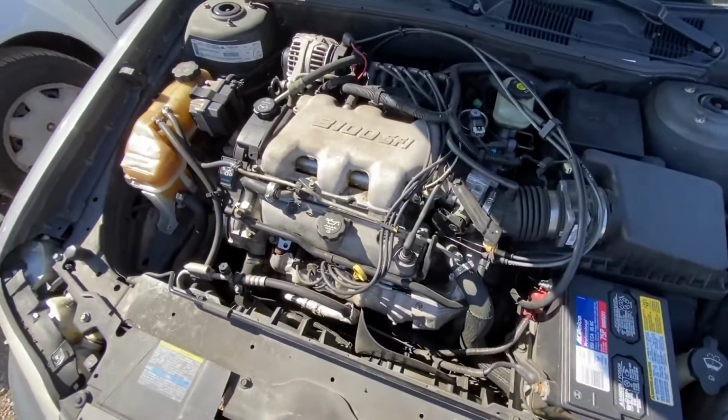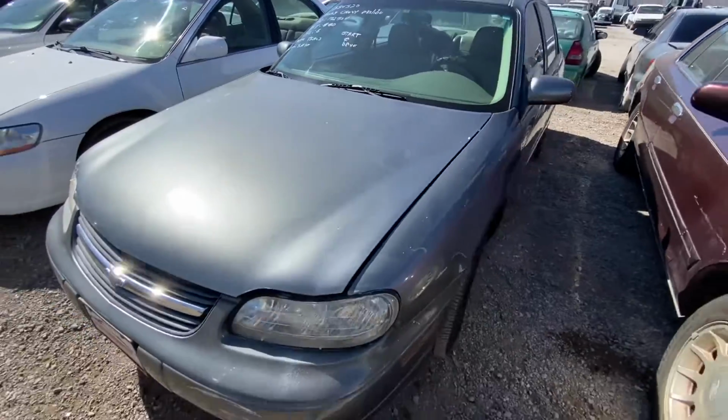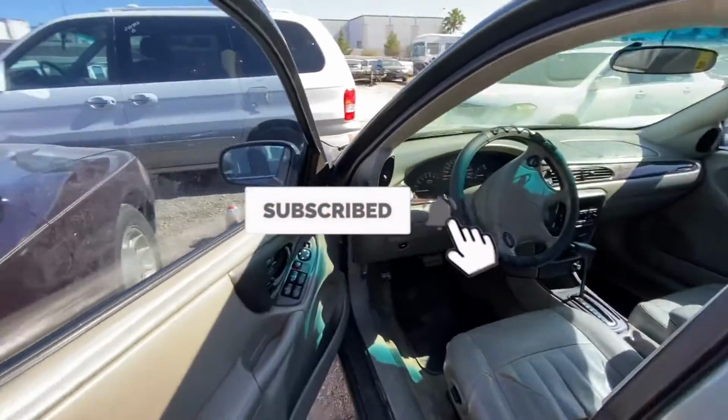And just look under here. It really doesn't look that bad. Doesn't look tampered with. Actually looks to be well kept for the most part. At 172,000 miles, me personally, I'm going to pass it up.